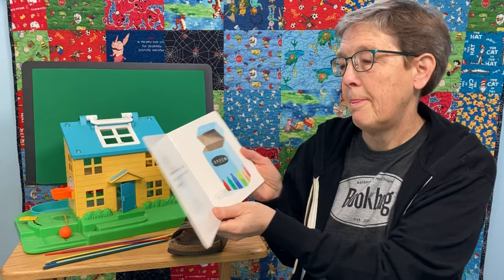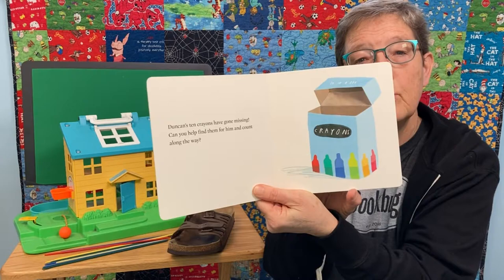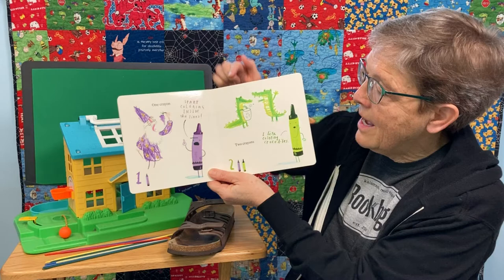Duncan's 10 crayons have gone missing. Look at that empty box. Can you help him? Can you help find them for him and count along the way? What color are we going to look for first? Oh, one crayon. The purple one says, start looking inside the lines.